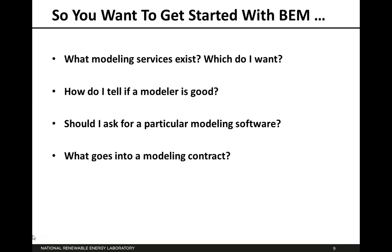Should I ask for a particular software? Because some software is more appropriate than others, and some modelers have more experience than others. And then what goes into the contract that I would have with that modeler for their services? Next slide, please.